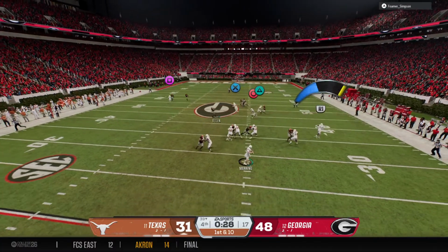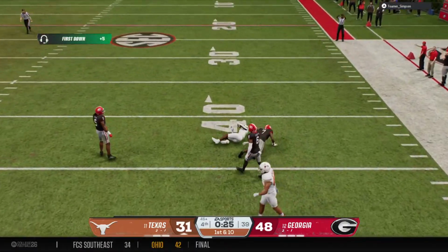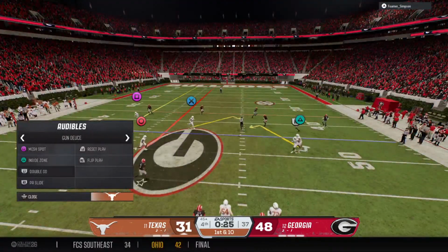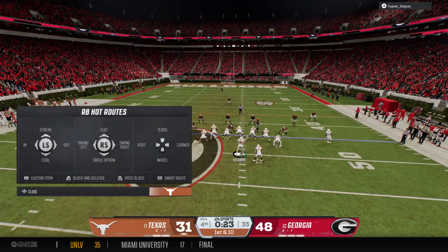Looking to throw on 1st down. Release to the back. Finds his man. They make the stop, but he'll have enough yardage for a 1st down. Trying to get everybody set with the clock still running.